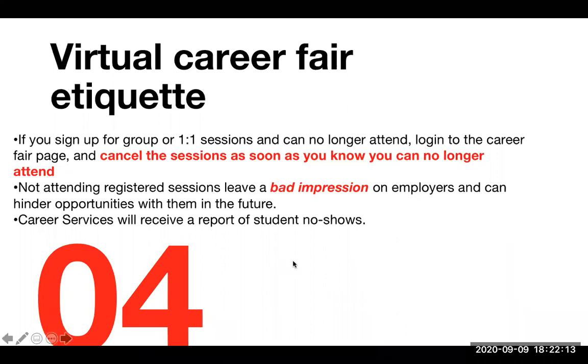So we know this is kind of a new platform, so I just wanted to make sure that you understood that if you signed up for a session, you were definitely committed to attending, and it's definitely okay to go in and cancel the session, but we just want to make sure that you're not a no-show. We can also run a report of the no-shows as career services, in addition to the employers.